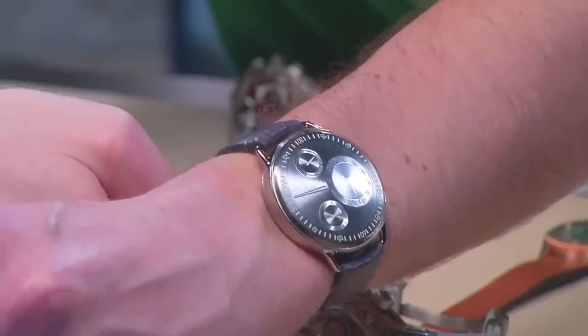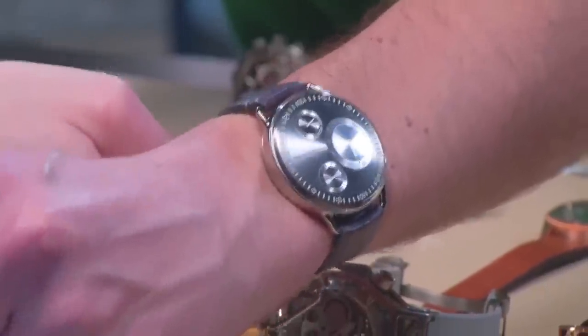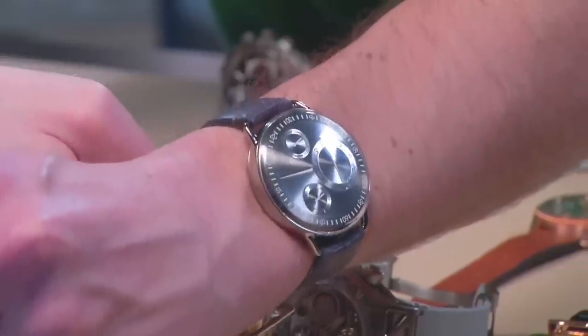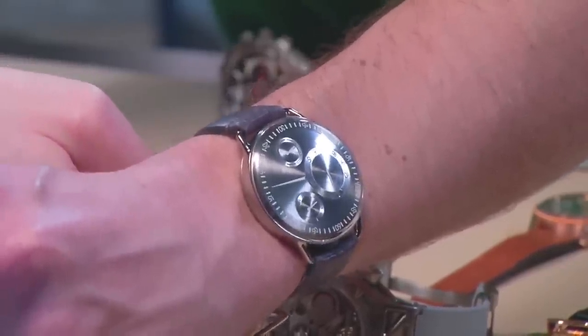This is a timepiece for those who want something truly different. Not just a rare watch, but a brand that has entirely rethought the sense of how you tell and how you measure time.